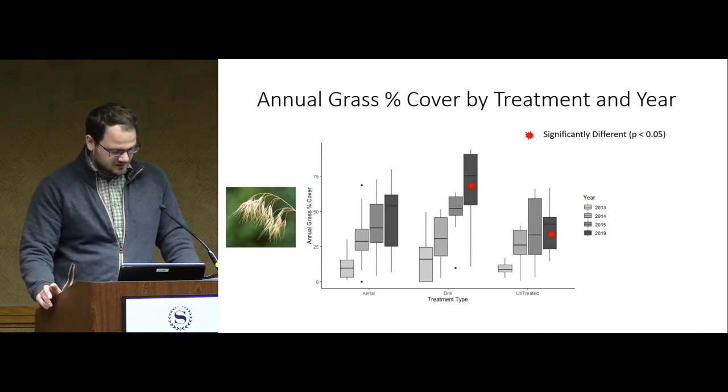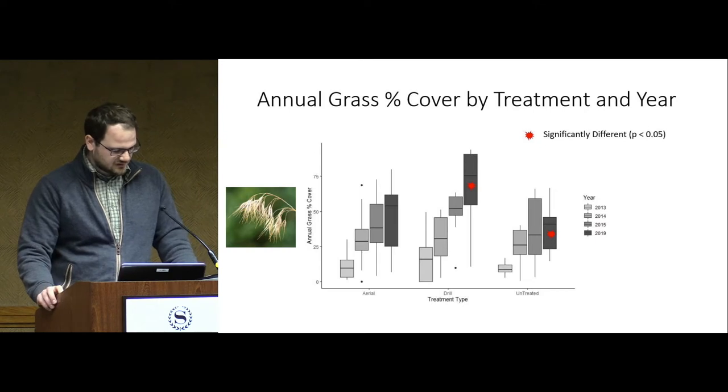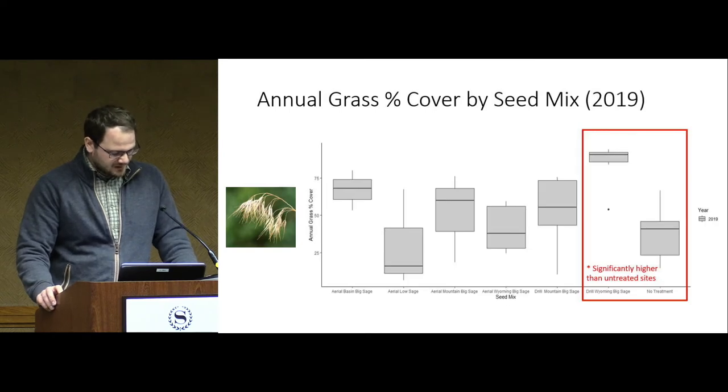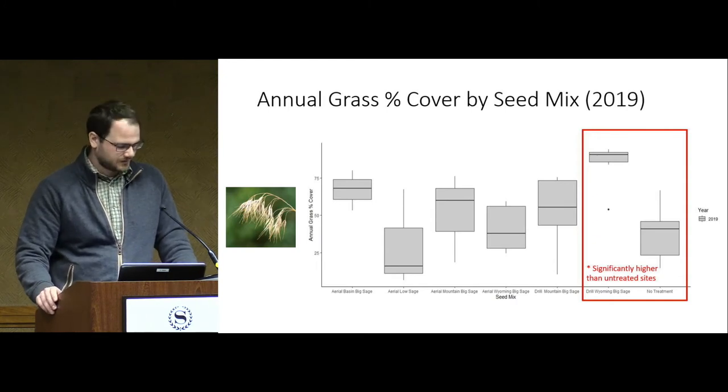When we further split out the treatments by their seed mixes, we can still see that these drill-seeded Wyoming big sagebrush sites were largely responsible for this difference in annual grass cover in drill-seeded sites. And this is likely due to these sites being in an exotic dominated state prior to burning.